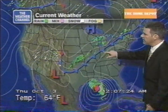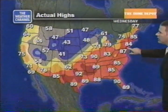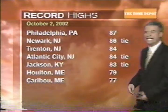Here's that cold front, very, very mild and warm, we would say, ahead of it with high temperatures well above what we would expect for this time of year. Dave? Actually, we won't go to Dave. I'll show you this. Let me show you the latest look at the record frame here as we head into the northeast. Philadelphia, 87 degrees. Look at us down to Atlantic City and even down into Caribou, a high temperature.